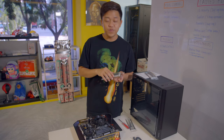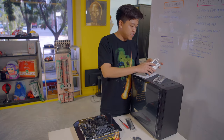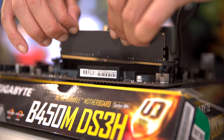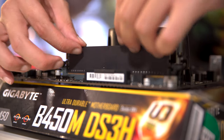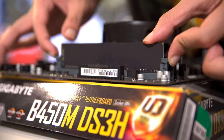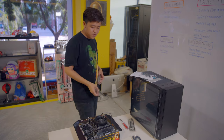So yeah, next up will be the RAM. Slots 1 and 3, the grey ones. Okay, let's slot in the grey ones. We've got a 2x8GB RAM kit here, so we're gonna slot it in the first slot. Is it this way? Slot it in. Then press the middle. Alright, c'est magnifique. Got my RAM in, got my CPU cooler in.